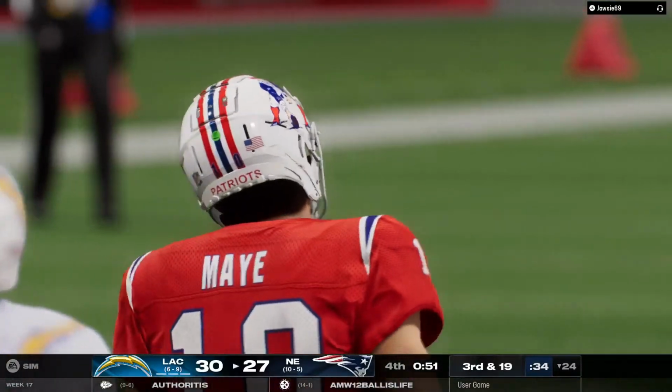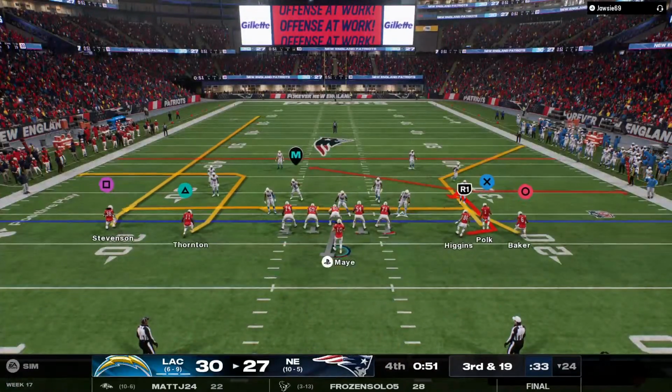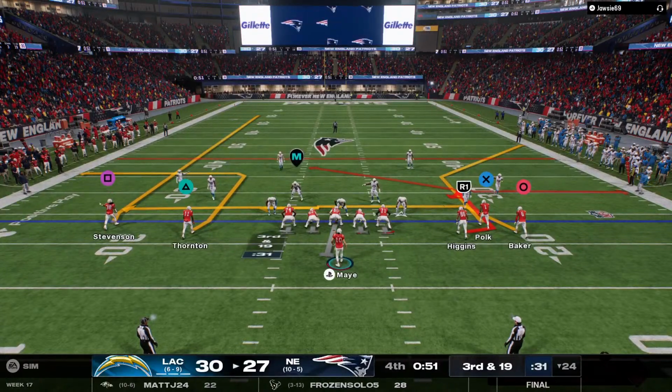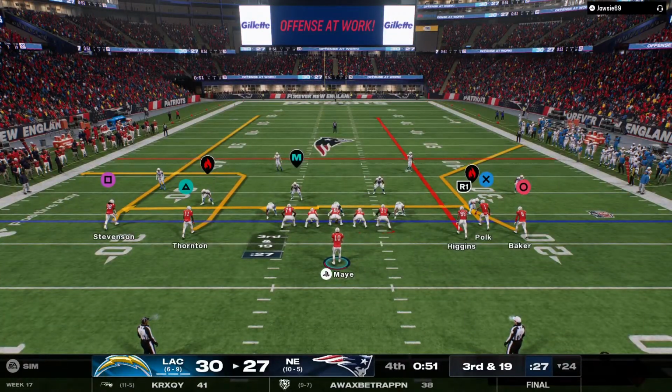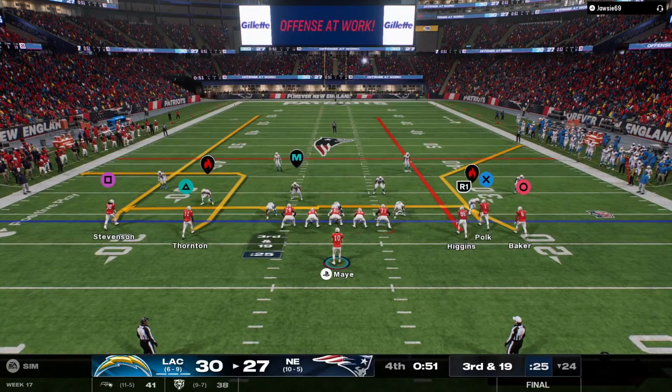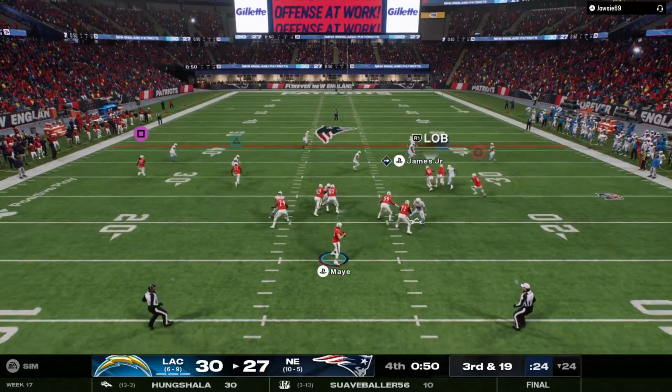A great pass rush is like a closer in baseball. When you bring them into the game, it's all but over. And it's exactly the case here. It doesn't result necessarily in a sack, but it was the hit that altered the throw just enough to end that play before it started.